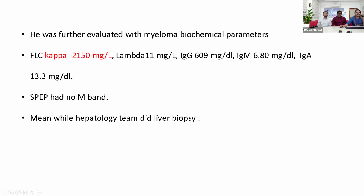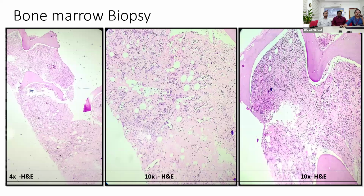So meanwhile, since the hepatic encephalopathy was also worsening, the hepatology team had advised a liver biopsy, which was done. So by this time we received the bone marrow biopsy also. So there lay the pathology of the disease, another pathology as well. Here we can see that it was an adequate core and the spaces were adequate. It again showed a monotonous population of cells, which is embedded in an eosinophilic acellular amorphous material.